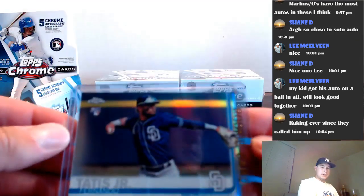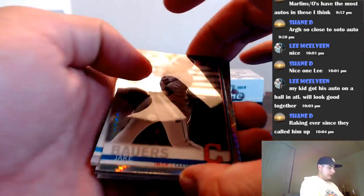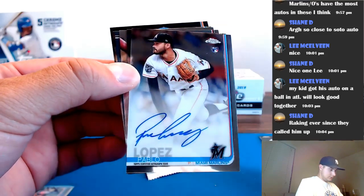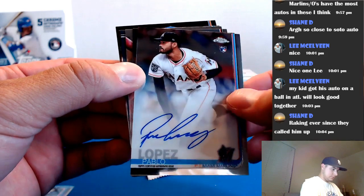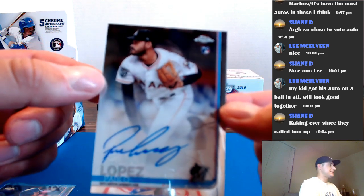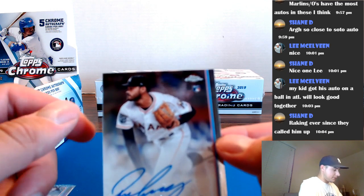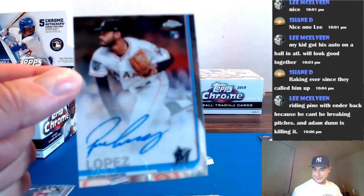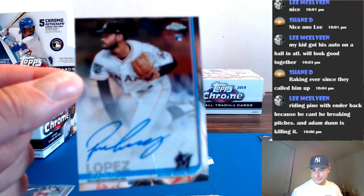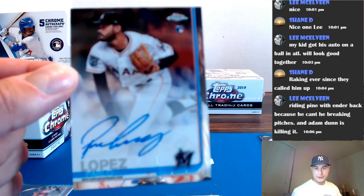Boom, there we go. And Jake Bowers, Prism. Autograph is Pablo Lopez again. Base auto, non-refractor. For the Marlins. Four autographs for the Marlins in this box. I mean, wow. Oh man. Will T, man, you got four out of the five autographs in this box, so congrats, Will.